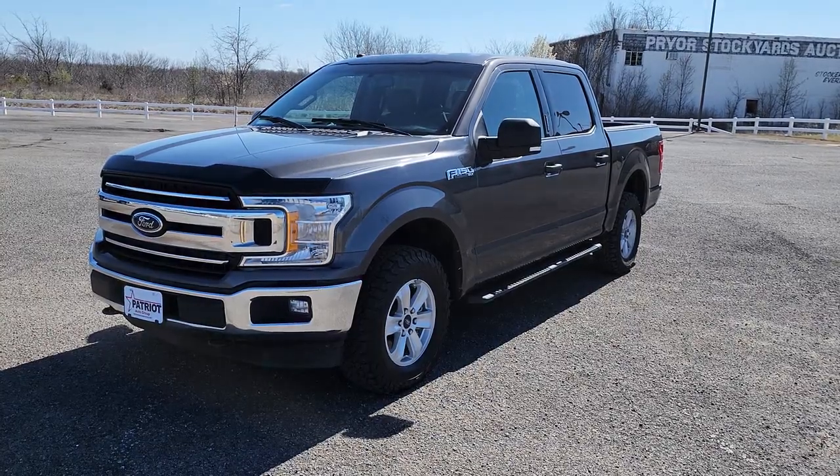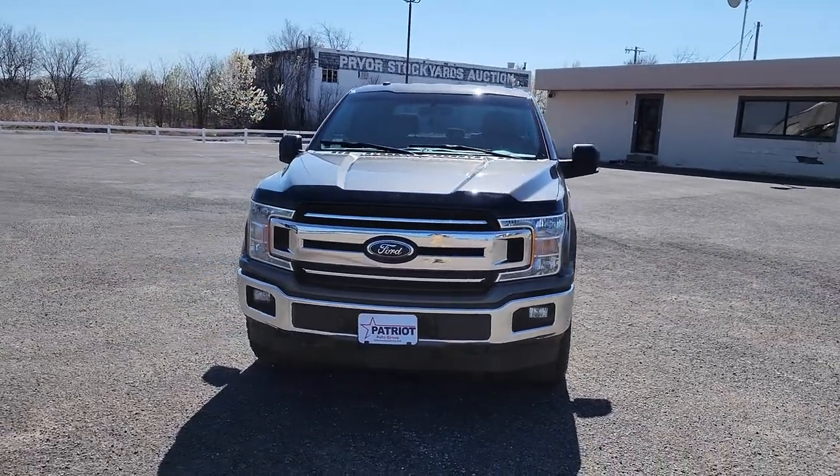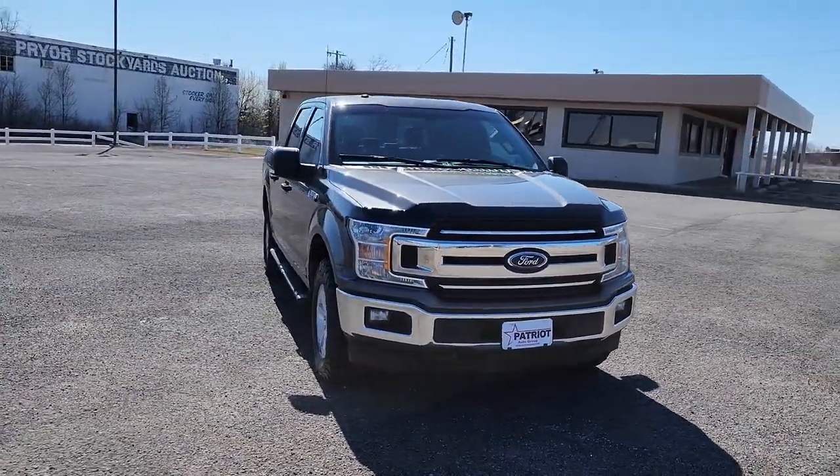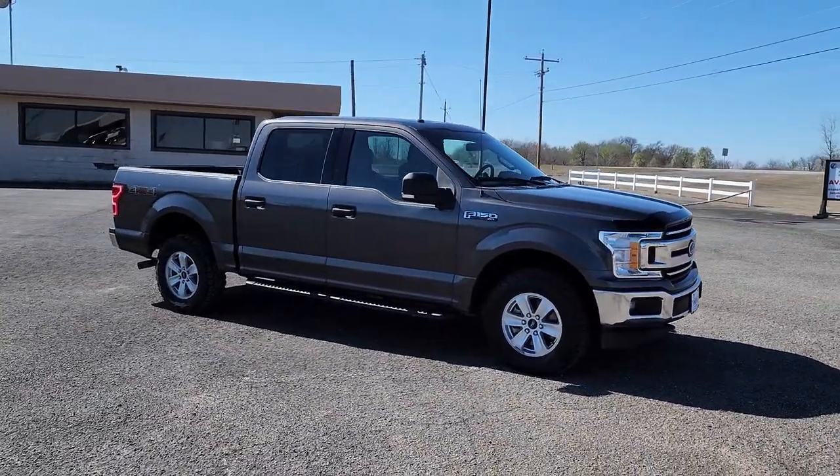Enjoy the view of this 2018 Ford F-150. With less than 90,000 miles on the odometer, this vehicle stands out from the rest. Take a closer look at this full-size F-150.